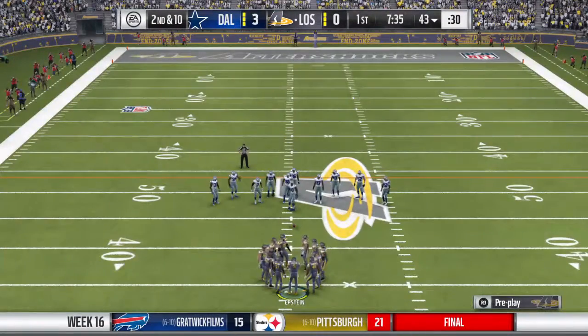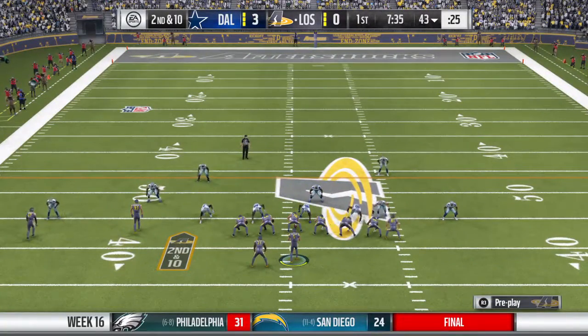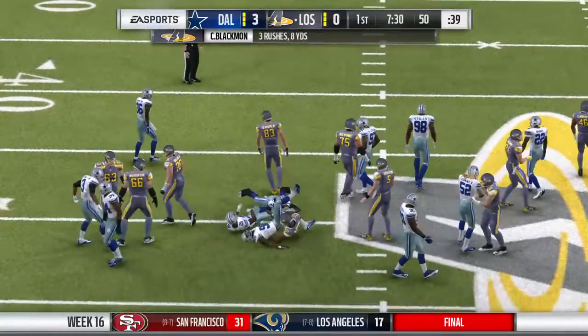So 2nd and 10 here. Looking to jam the receivers at the line here. Press coverage look defensively. Here we go now. Green. They'll run it now out of the gun. And a good pickup there. He gets about 6 up to midfield.